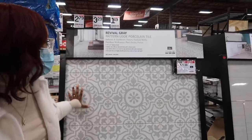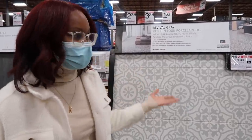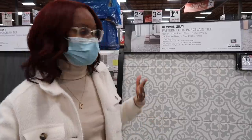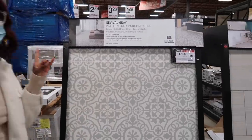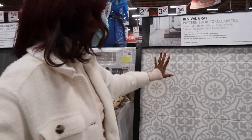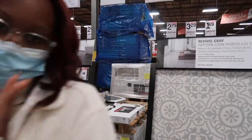Okay, alright y'all, so this is the tile that we have within the kitchen, which would definitely be an option for the laundry room as well, because we do have a couple pieces left over. We might need one more box maybe, who knows, but this is definitely one of our options. So now we want to find at least two more options.